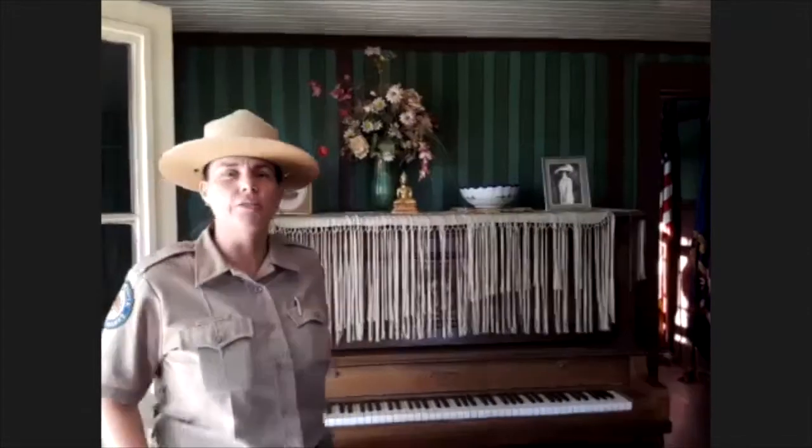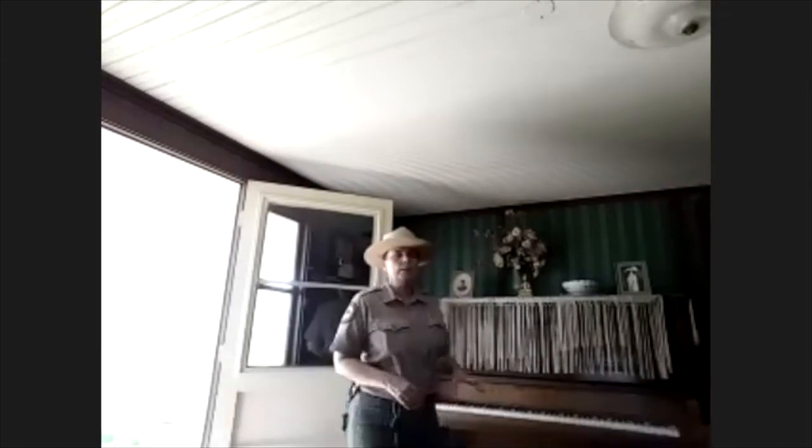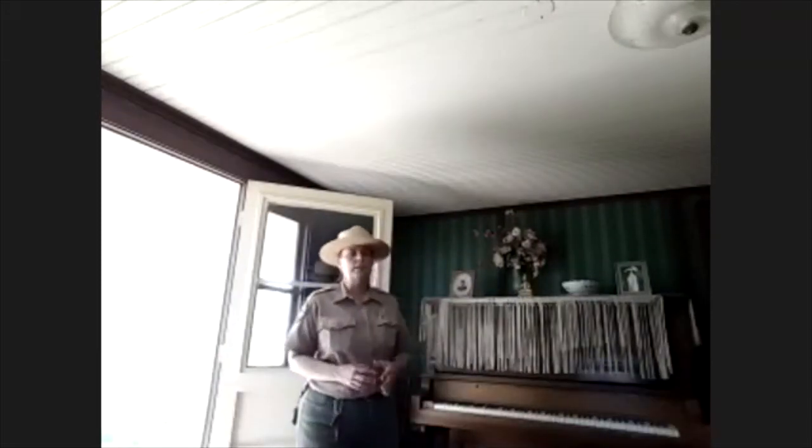Welcome to the parlor of Colonel Allensworth and Josephine Allensworth's home. This is a prefabricated home. It was purchased possibly from the Sears Roebuck catalog in 1911, but they're not 100% sure, but it is a catalog home. It is the basic four-corner style, and we are standing in the parlor. Mrs. Allensworth was quite a pianist, so it's nice we have a little piano here. Every now and again, when we bring in some small groups, we'll let people play the piano. It's quite entertaining to hear some of the songs that have come out of the piano.